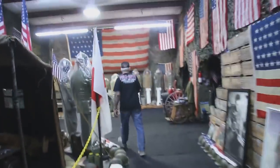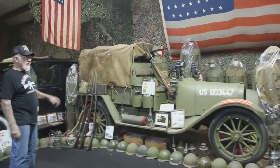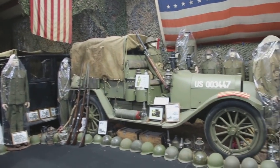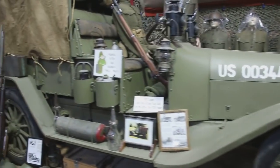Over here is my oldest vehicle, World War I Dodge weapons carrier. And it still runs like everything else. The serial number is 147. In 1917, the Dodge brothers got an order from the U.S. government to make 1,000 of these for the Army.